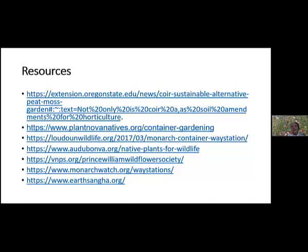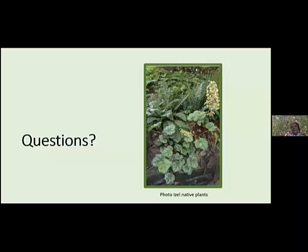Okay, and this is Heuchera with some ferns. That's a pretty simple one, and I'm willing to entertain any questions. Well, that was fantastic, Nancy. It just so happens I'm going container garden shopping today, so I've got some great ideas. So it's inspiring.